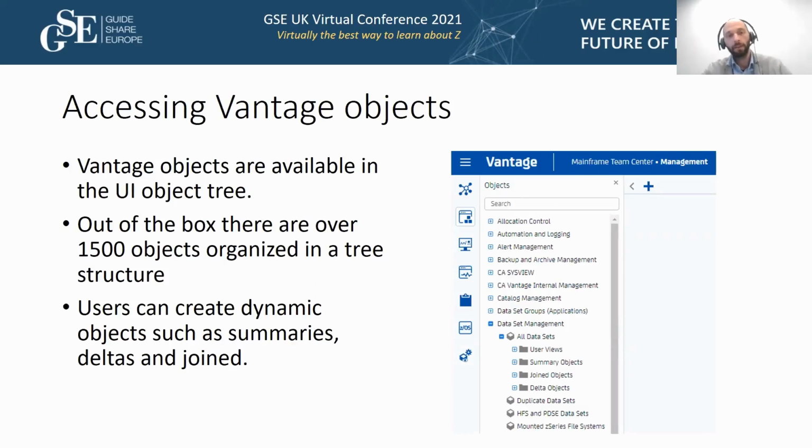So Vantage objects are available in the UI object tree. Out of the box, when you install Vantage, you have over 1,500 objects shipped in the product and available for you. And to preserve a structure of these objects, we organize them in the object tree. Here on the right side, I hope you can see, is a screenshot of the object tree.